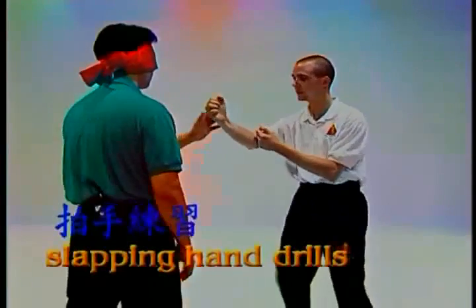Now Sifu Ming is going to demonstrate the skills that can be developed by practicing these exercises as described on the tape, only he's going to be doing it blindfolded. So, Sifu. First progression is Pak Sao, stationary.